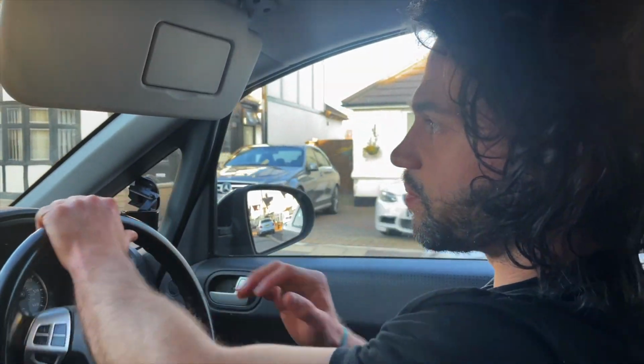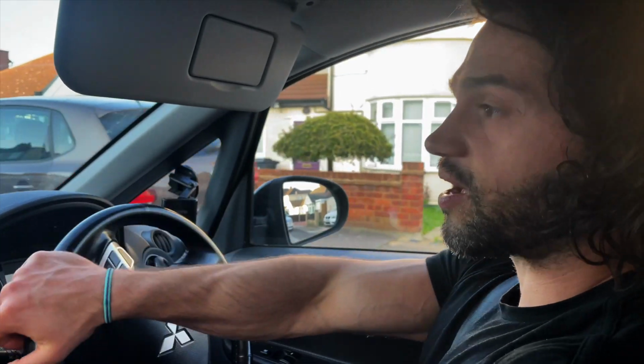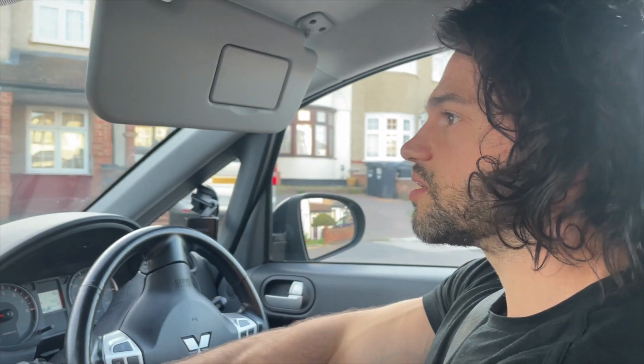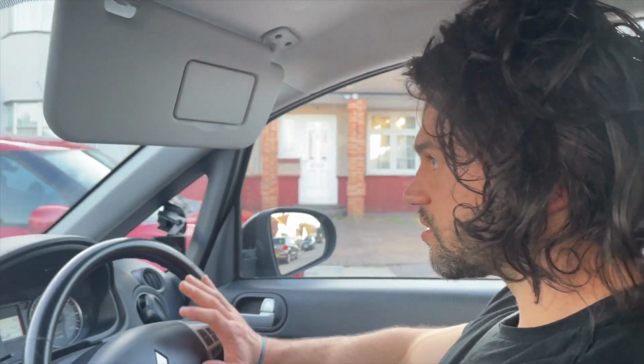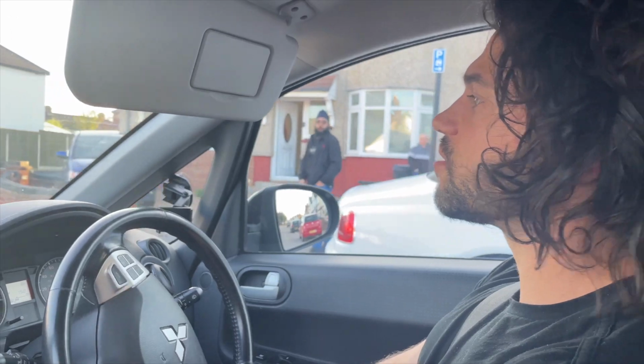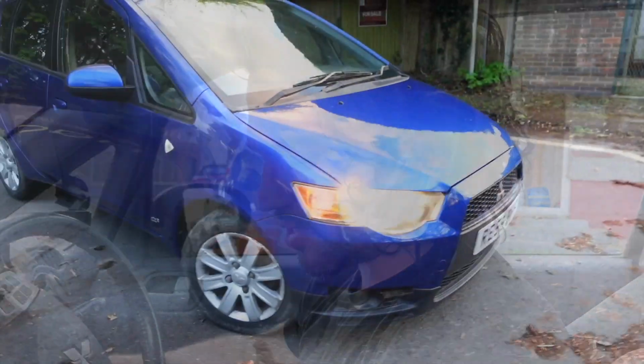About to go and spend £1,500 on a car that I truly hope is not gonna be a total wreck. The interesting thing is that the person that I'm picking up the car from is driving a Rolls-Royce that you can see here. So picking up a £1,500 car from a guy driving a Rolls, it's gonna be a first-time experience for me. Guys, let's have a look at what we're buying.